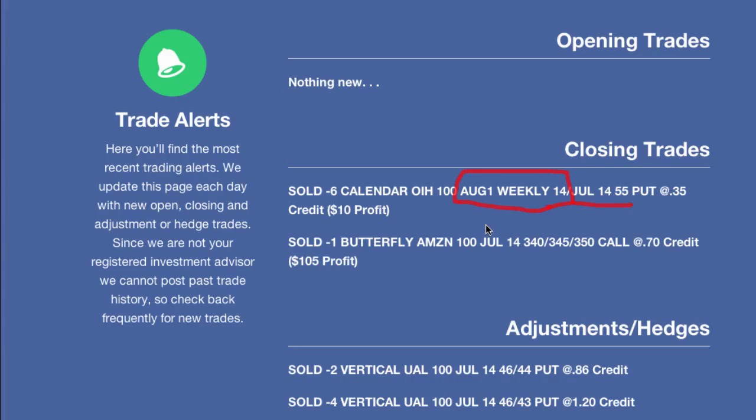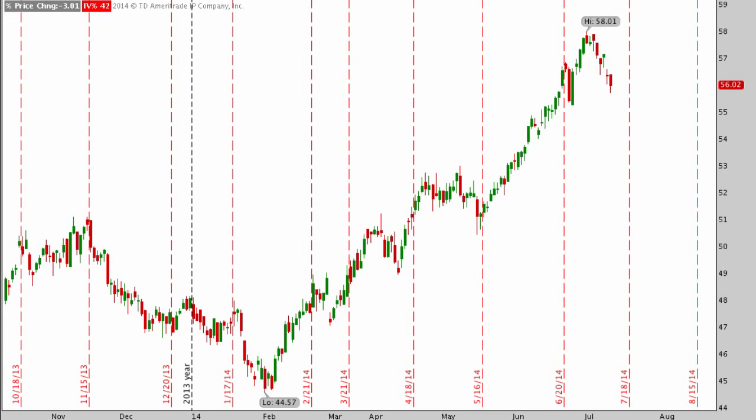That was just because we were trying to take advantage of nice pricing that we saw in the weeklies versus the August monthly contracts. But at the end of the day, we ended up closing this one out basically at a scratch. It was a $10 profit, and not even making money after commissions are all said and done. The whole idea here is that it took a little bit of time for OIH to actually turn around, and we held this one pretty long to see a nice little profit in OIH.